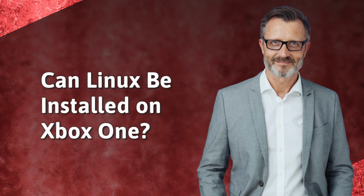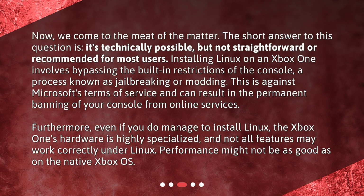Can Linux be installed on Xbox One? Now, we come to the meat of the matter. The short answer to this question is, it's technically possible, but not straightforward or recommended for most users.